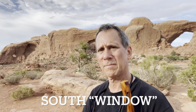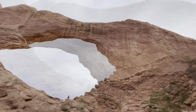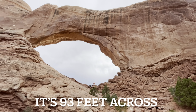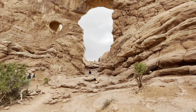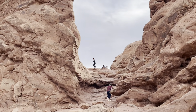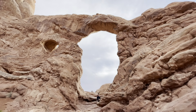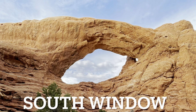North Arch, South Arch, and here we have the Turret Arch. Here's North Arch from the backside. Sometimes it was hard to tell how big the arch was until you see it with people underneath it. The scale is immense. The arch is 65 feet tall, and the actual part at the top is 35 feet across. That's the south window.